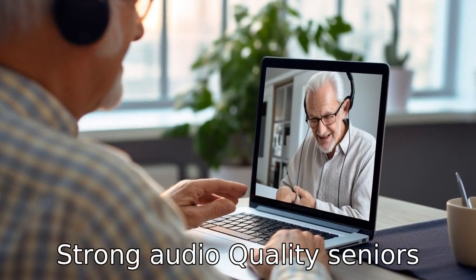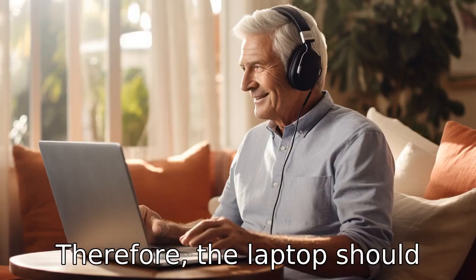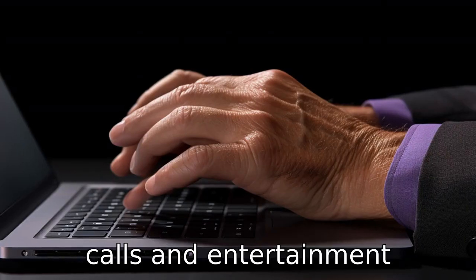Tip 4. Strong audio quality. Seniors often start having hearing problems at an old age. Therefore, the laptop should have good speakers that produce loud and clear sound. This is particularly important for video calls and entertainment purposes.